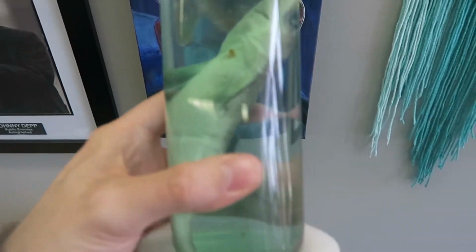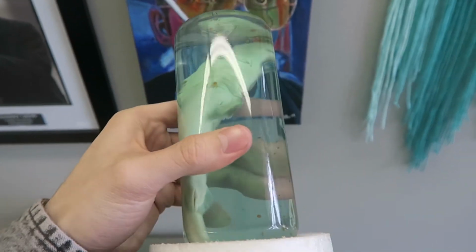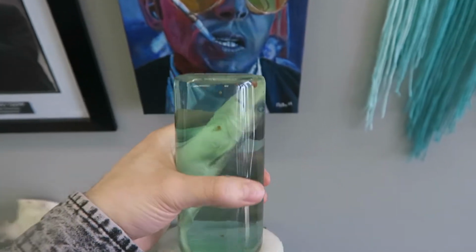Here's my shark, it's a baby shark right here. I actually shook this so much that blood is floating around in the water. Yeah, I got this from Florida, and I actually lived in Florida for about 5 years.